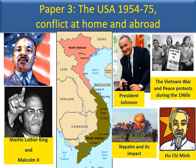And our final topic at GCSE is a study of American history in particular. So again, very relevant to the Black Lives Matter movement is our study of civil rights in America in the 1960s and 70s. And as you can see on the right-hand side, we also focus on American foreign policy and their role in the Vietnam War in particular.